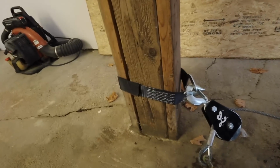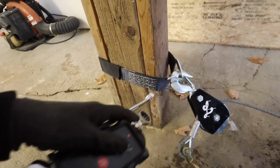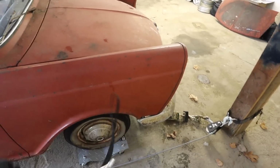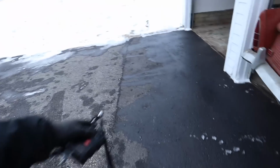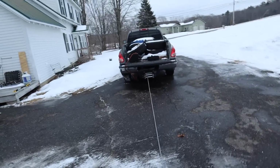Earlier I was complaining about this post being in here, but turns out it worked in our favor. So I put an axle strap around it and snatch block to the post so I could winch from outside with the Tundra and ultimately pull the 750 in, since those casters on those dollies are super small and it's kind of uphill all the way into the garage, and this apron here is even more uphill. So yeah, utilized the winch since it was still in the truck.